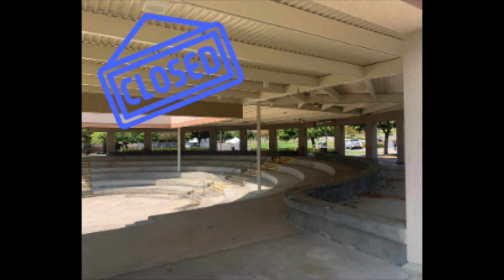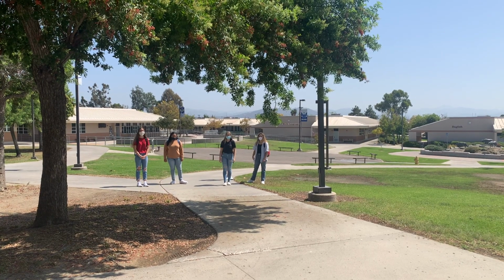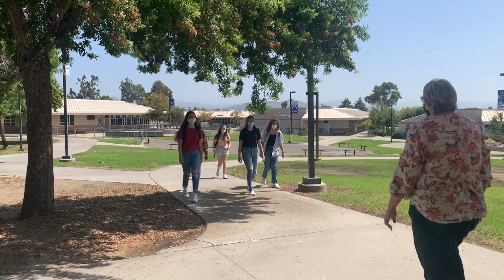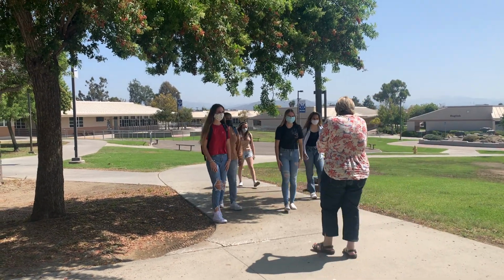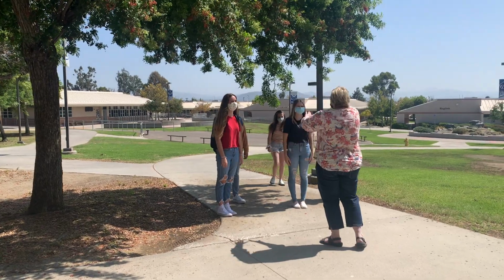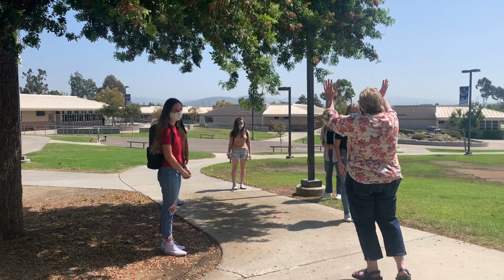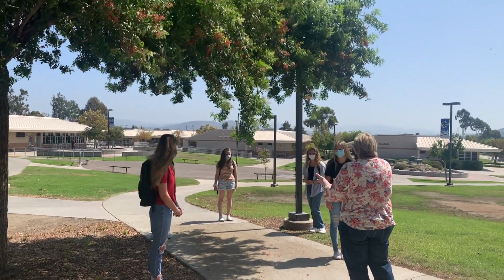An important thing to note, students, is the pit. So we know this is a favorite place to hang out, but the pit will be closed for gathering of students. So here we have a group of students that are walking up to enter the pit, and they will be told that they need to socially distance, but also that the pit is closed.